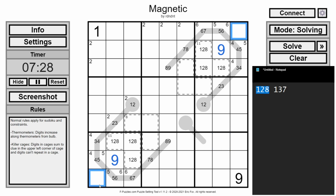So what is this cell? Actually, what are these corner cells going to be? I think they must be 3, 7. As we said at the beginning, these are going to be consecutive lines. So this is either going to be 3, 4, 5, 6, in which case this is a 7, or this is going to be 4, 5, 6, 7, in which case this is going to be a 3. So the very corners are going to be 3, 7.